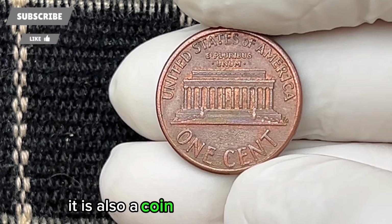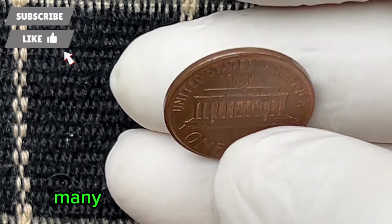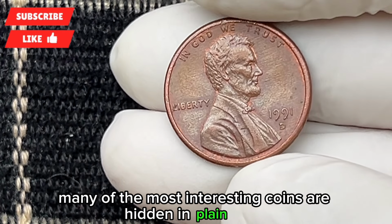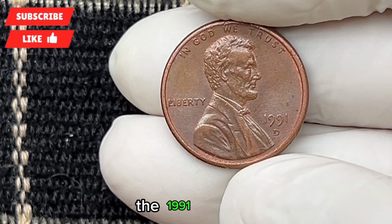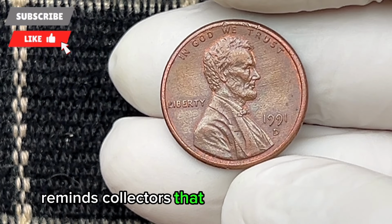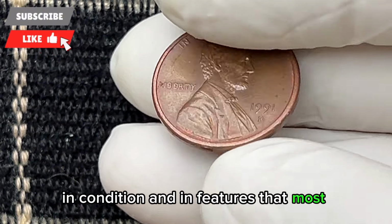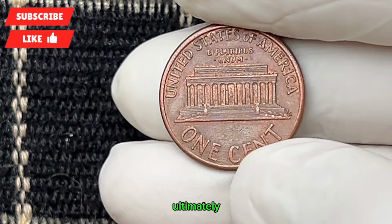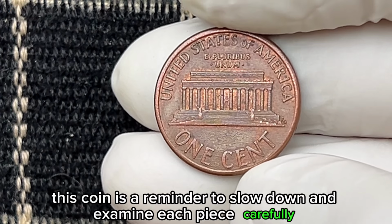It is also a coin that teaches a subtle but important lesson about observation. Many of the most interesting coins are hidden in plain sight, passing unnoticed through everyday life. The 1991 penny reminds collectors that value is often found in details, in condition, and in features that most people overlook. Ultimately, this coin is a reminder to slow down and examine each piece carefully.